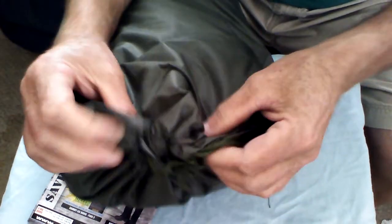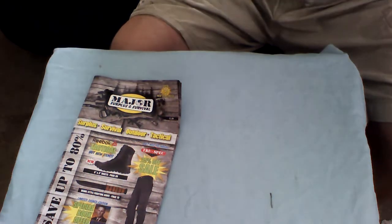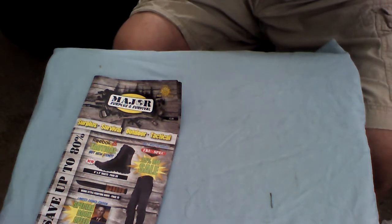This is a French ground troop 2-person pup tent. This is new, it's never been used before. And this is your nylon tent. You've all seen these. I've done this demonstration before and I won't bother. So we got 2 of those sleep pads. We got the tent and those blades.